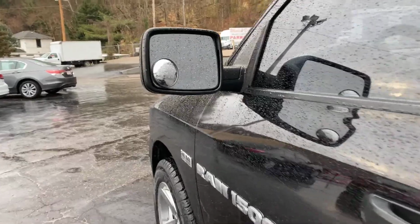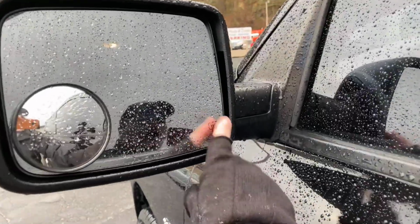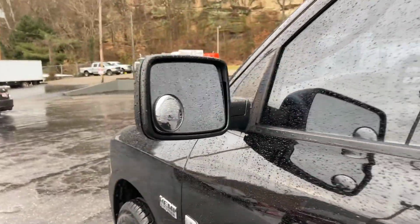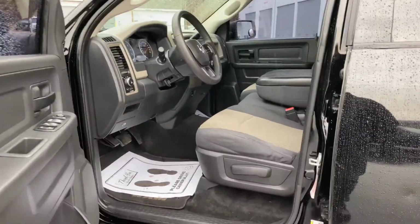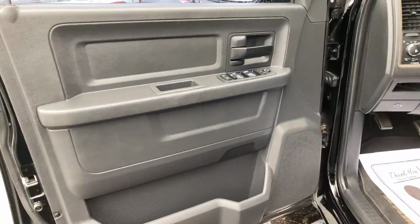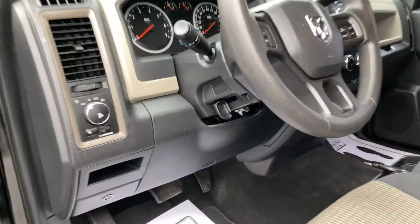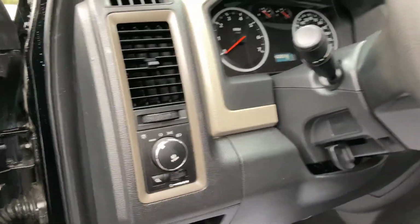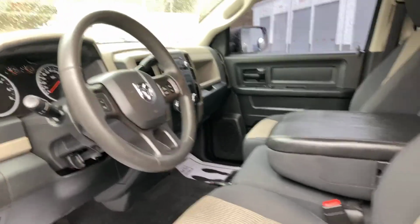Now before we hop up front, I do want to show you, right here, if you can see that emblem, it does have heated mirrors. Okay, so here we can take a look at the inside of the truck. And of course you've got control right here to raise, lower your steering column, your lights. So let's go ahead and hop on inside.